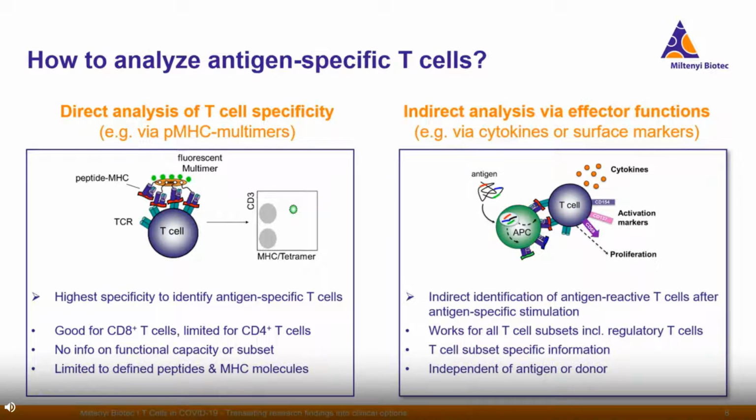In addition, we also have the indirect analysis methods, which really focus on functional parameters of T cell activation. So for example, the production of certain cytokines or also the upregulation of specific surface activation markers. But we could also analyze T cell proliferation, for example. So here we indirectly identify antigen reactive T cells after antigen specific stimulation in vitro. And the good thing is that these methods really work well for all T-cell subsets, also including antigen-specific regulatory T-cells. They will provide T-cell subset-specific information and are mostly independent of the used antigen for stimulation and also the analyzed donor. However, the best thing is that all these methods will be analyzed using flow cytometric approaches.